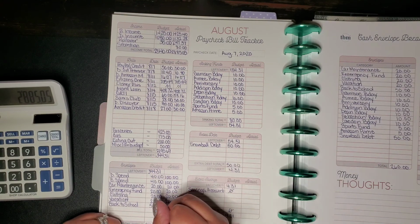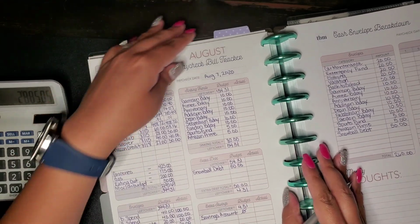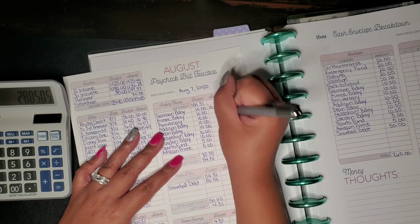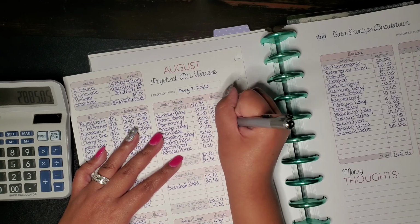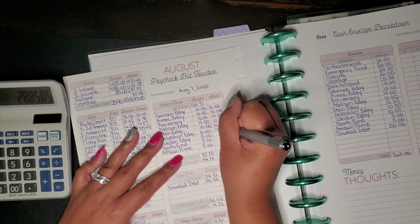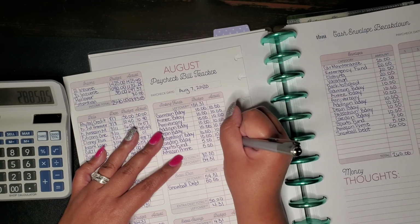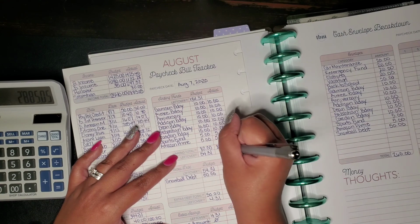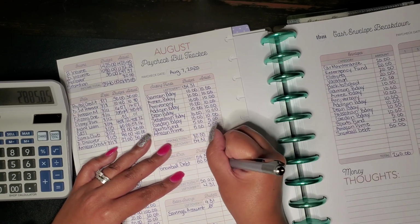So that will be the $330 there, and then these will all remain the same as well. So we'll just go through, put all of these in. So that will be $80. And our snowball debt will remain the same at $50.